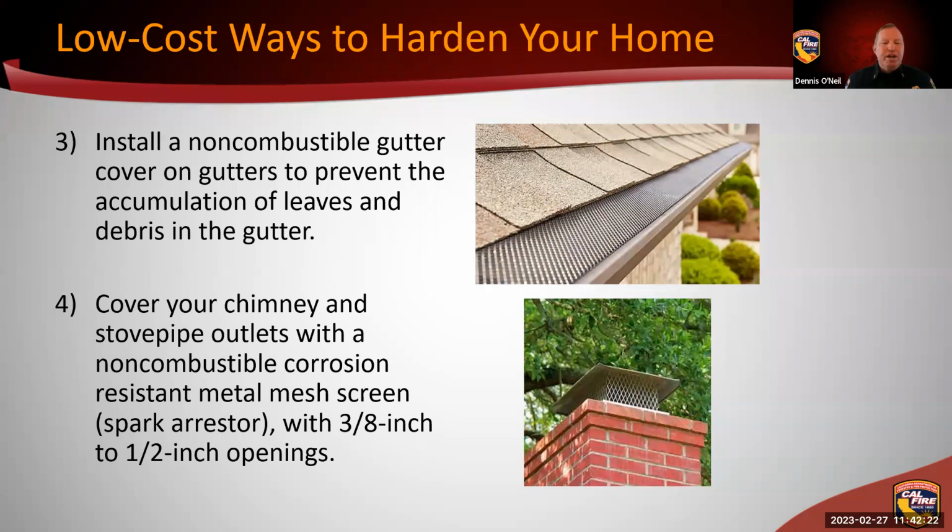The other item is to cover your chimney and stovepipe outlets with non-combustible, corrosion-resistant metal mesh screen, which is known as a spark arrestor, with 3/8 inch to 1/8 inch openings. And again, that's to make sure that if you do have a fire in your fireplace, embers don't get out and start either your roof on fire or vegetation next to your house and start a fire that leaves your house.